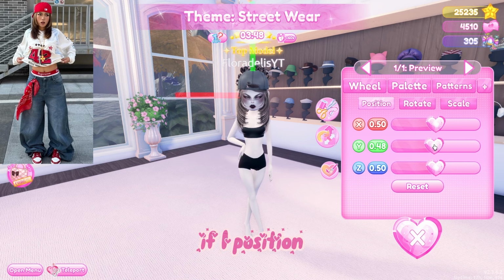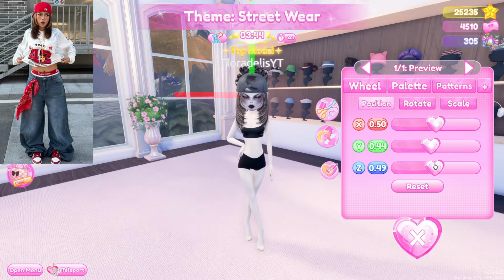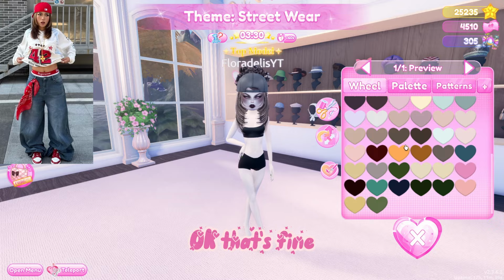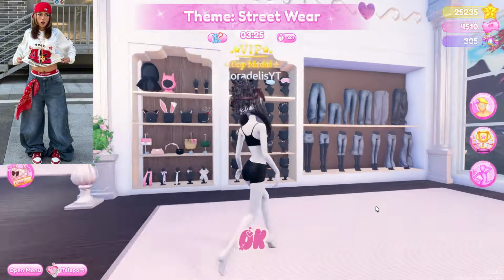And if I position this downwards a little bit, because it's a little bit too high up for my liking. If I do this and then maybe use, oh, I can't pattern this. Okay, that's fine. I'll just go for maybe like this red. That's kind of cute. Okay.